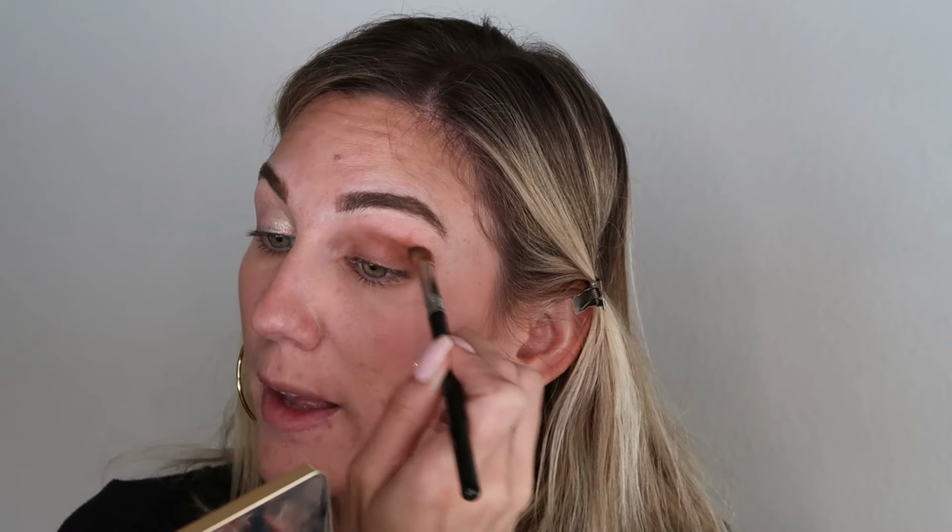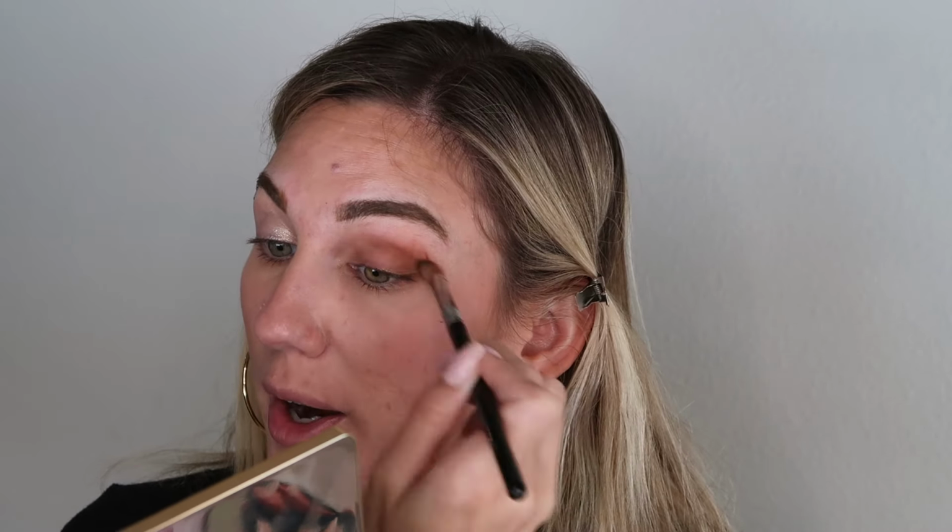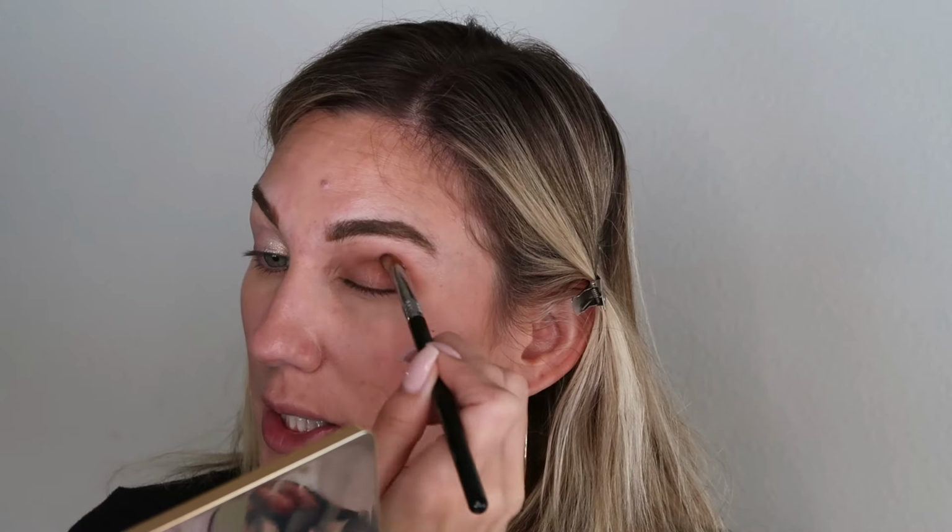But next up we have Teak, and this is described as a matte medium dusty caramel. Okay, so we have a bit of a deeper matte brown here. So I'm just going to use the E44. We're halfway through the palette, and my eyes are kind of like, what are you doing, sis? What's going on? Okay, this is an interesting choice.